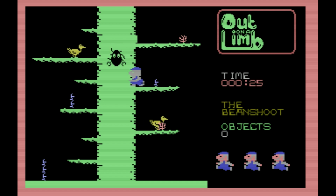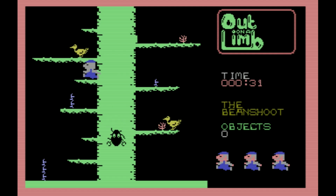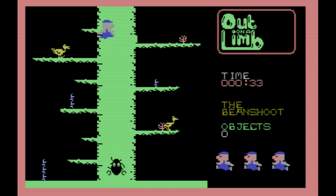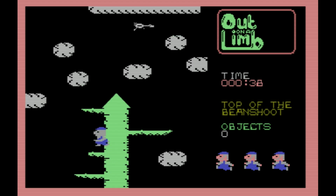That's the real trouble. Yeah, even from that very first platform, it's almost pixel perfect getting from one side of the tree to the other. So there's no soft introduction. It's here you go, this is how hard it is. Mm-hmm. Yeah, it's basically Rick Dangerous, but earlier. Vertically.